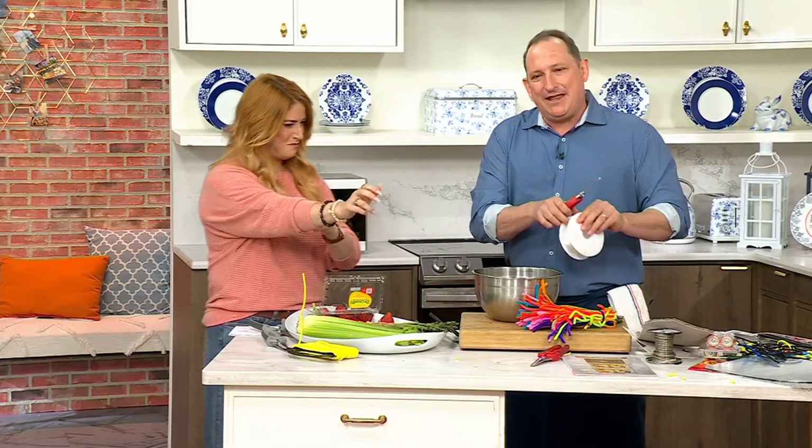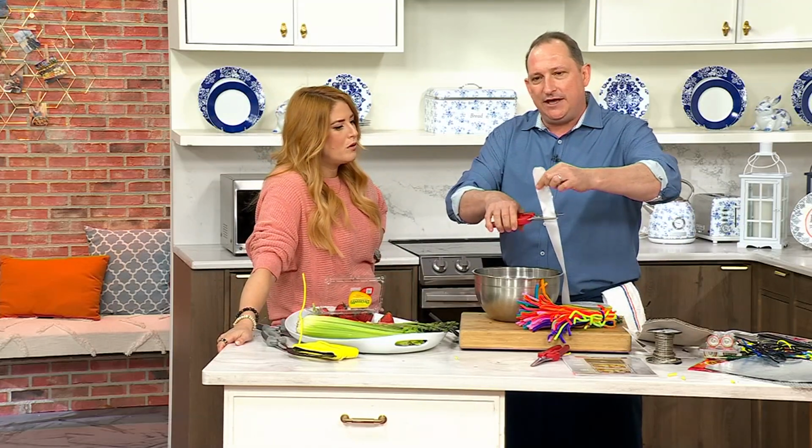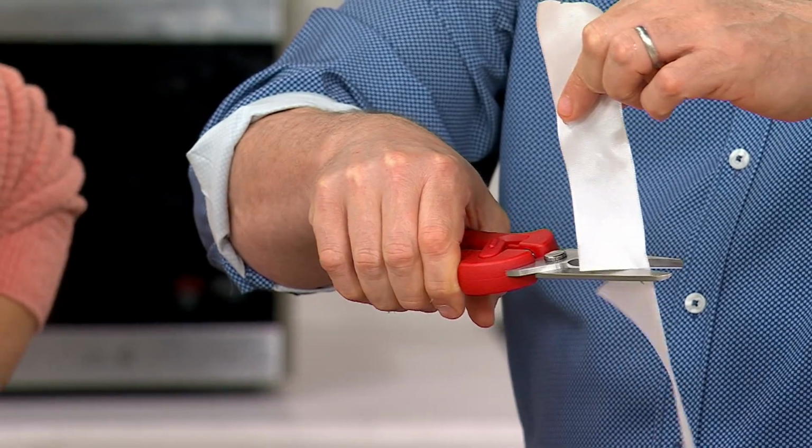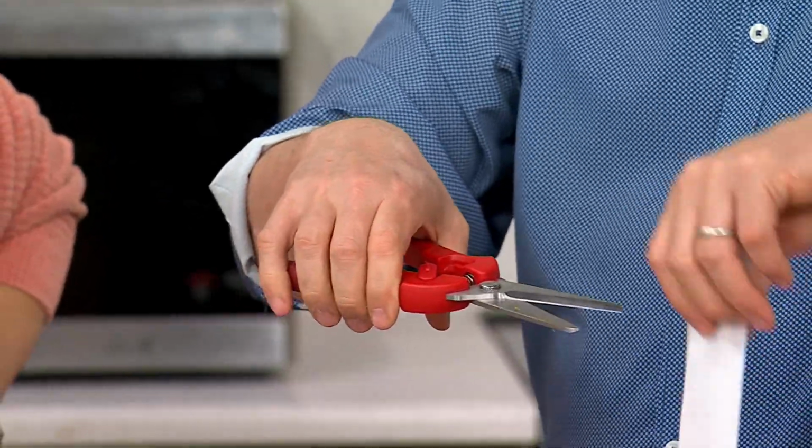Okay, so even like ribbon, you know, again, these are nice and sharp. They're accurate, so I can easily just use this and cut right through. There's wire in there. I was going to say, that's the ribbon with the wire in it, right? Yeah, it's got the wire there. Oh, let me hold it if I can hold it.